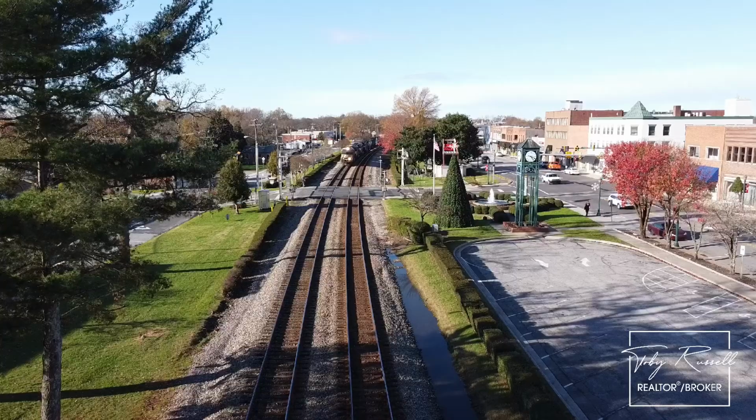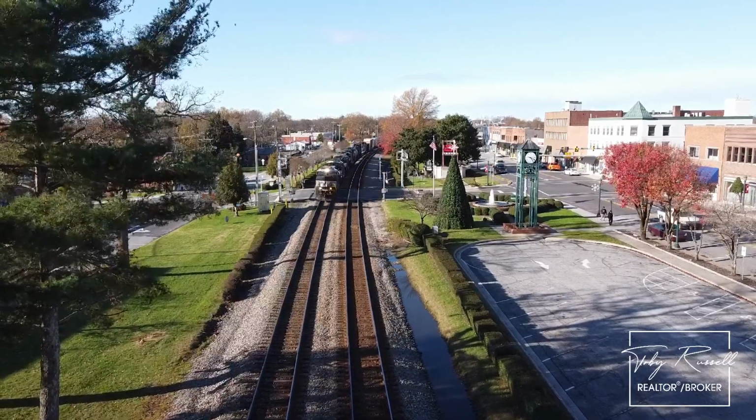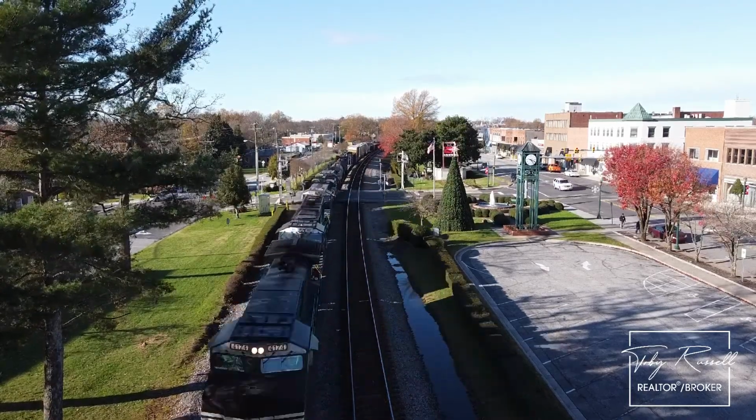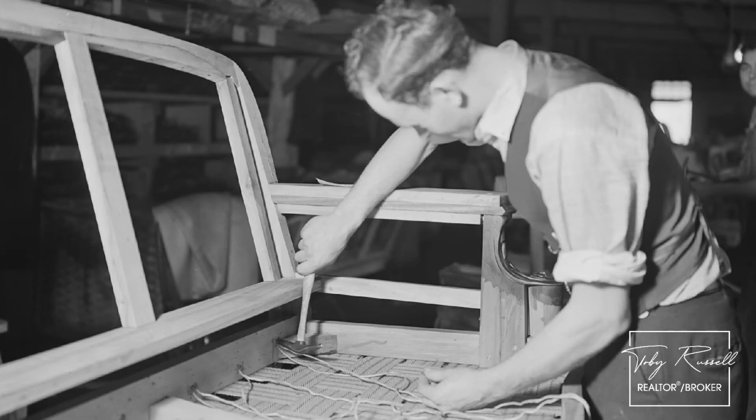So Thomasville was built around the railroad system with its large factories and hosiery mills at one time, which brought in tons of business for the small town. Back in 1904, when Thomasville Furniture, or what was Thomasville Chairs, was first started, there was an influx of employees that wanted to work at these factories and hosiery mills to make the furniture known as Thomasville Furniture. So as these businesses grew, so did the population in Thomasville of workers that worked in these factories.